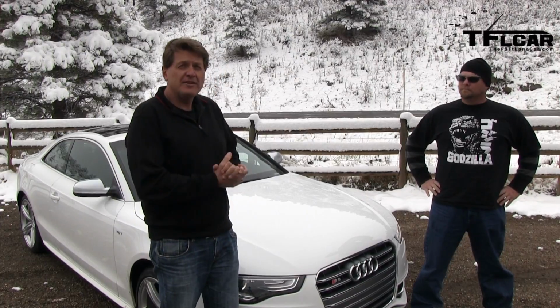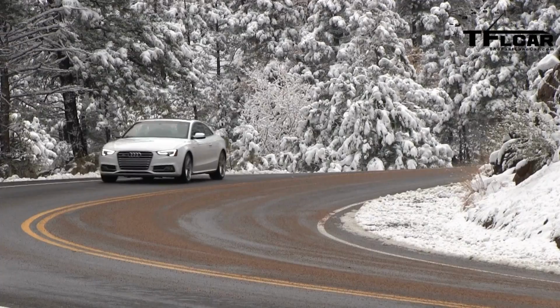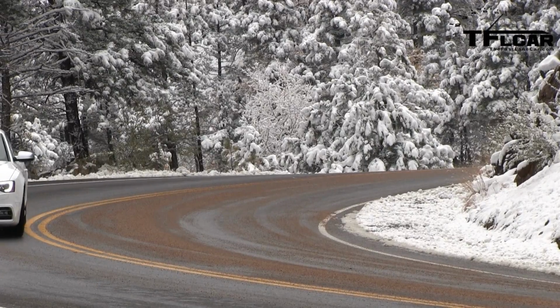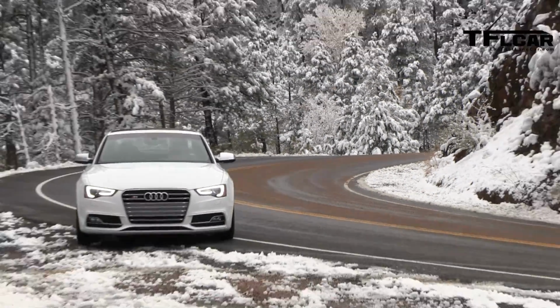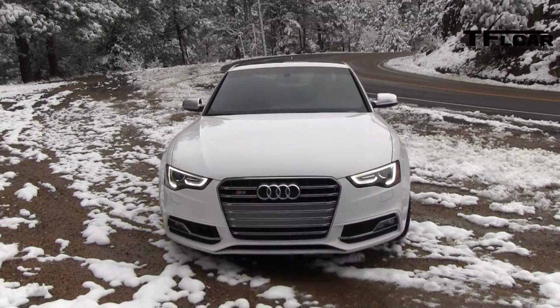You know, Nathan, on the TFL scale of buy it, lease it, rent it, and forget it. Buy it, please, buy it. I would also buy it, I agree. I only wish we had an Autobahn. Yeah, this thing is an Autobahn cruiser and bruiser all in one beautiful package.